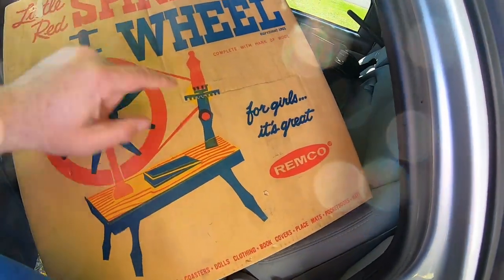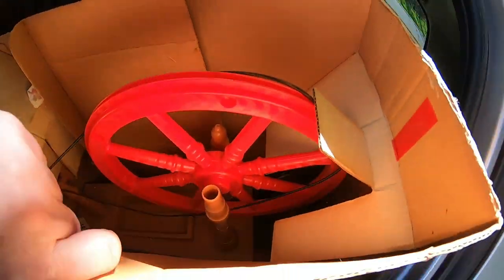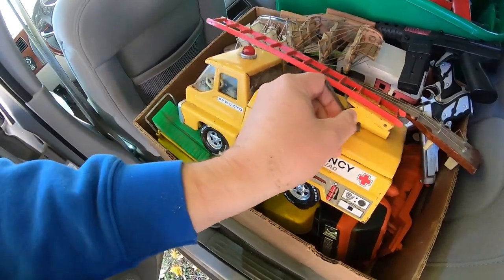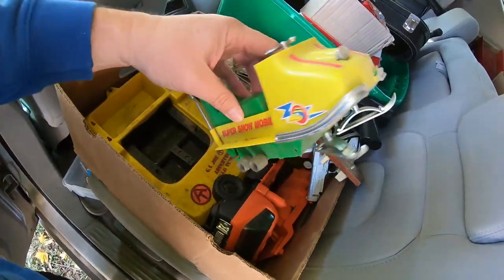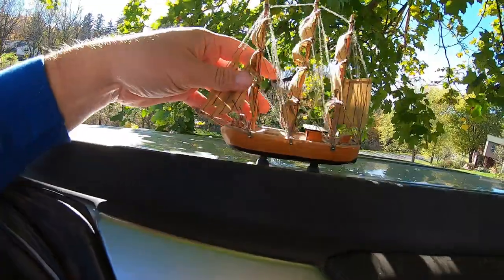Spinning wheel for girls. It's great. Remco. Sorry, boys, no sewing for you or spinning. Structo Emergency Rescue Squad. Super snowmobile. A couple cool decorative sailboats here.